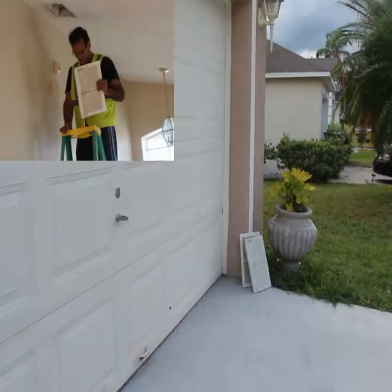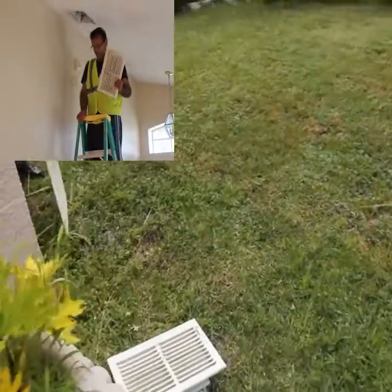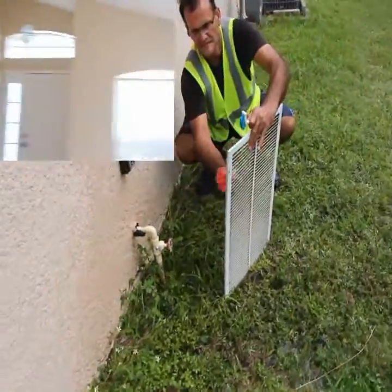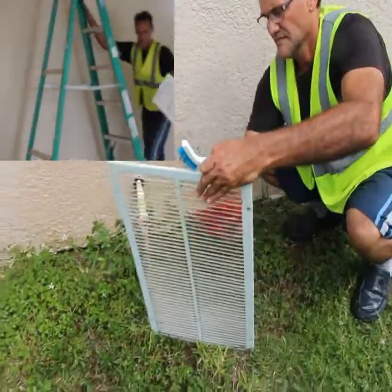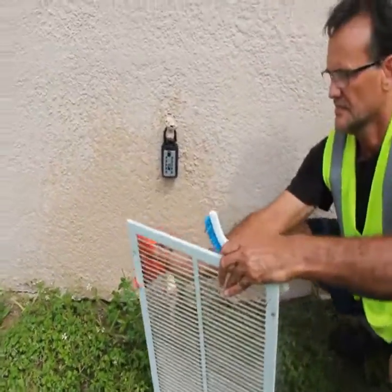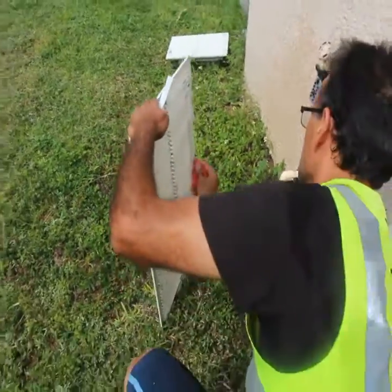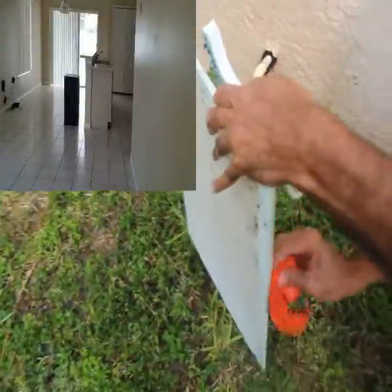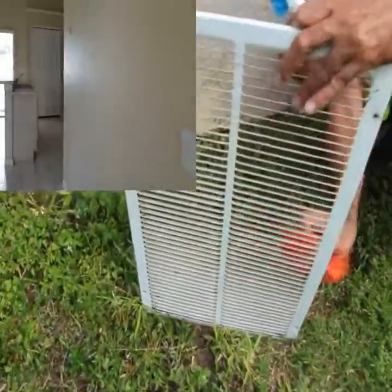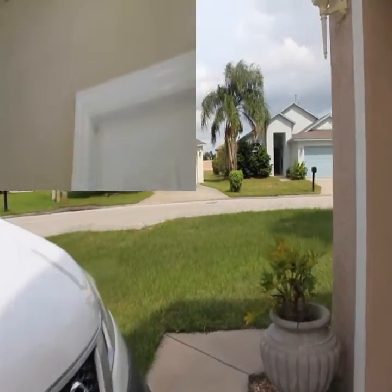This is the house that last week we came to do an estimate. Carlos already washed these two vents, and he's watching this vent and removing all the dirt. So this is a deep cleaning for a realtor, right here in Davenport, Florida.